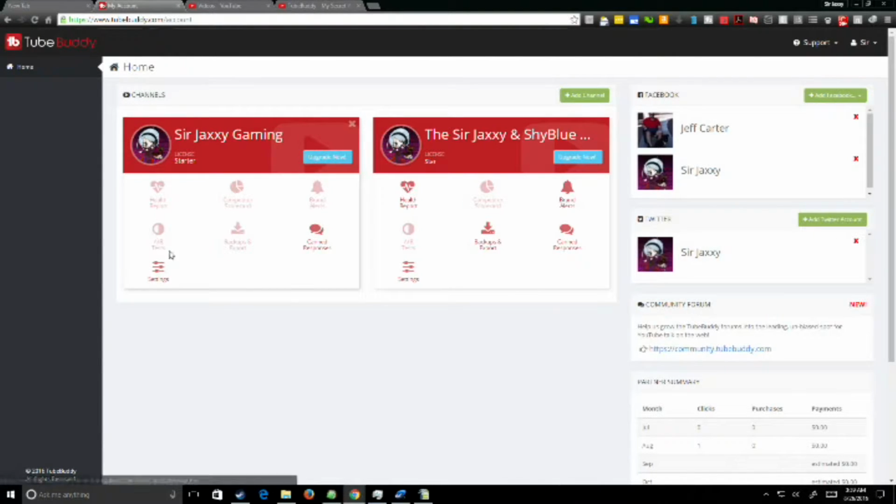Now, having said that though, the reason I wanted to do this was I wanted to show you some of the additional features that you get with upgrading to a Star license. One of the features I mentioned was the backups.